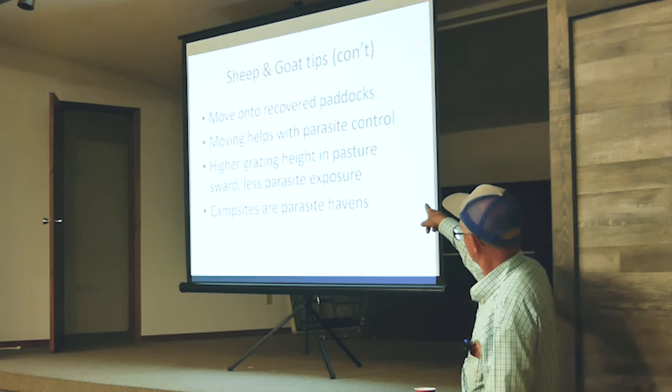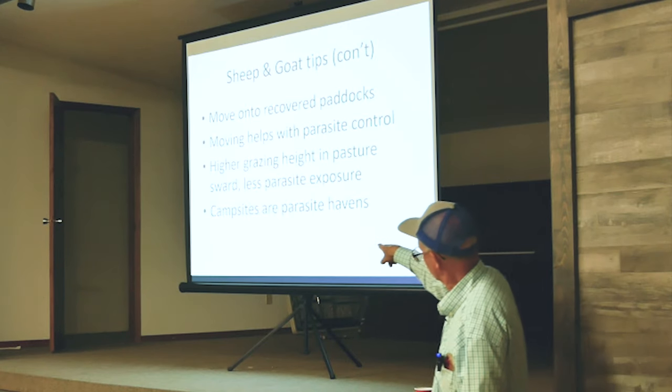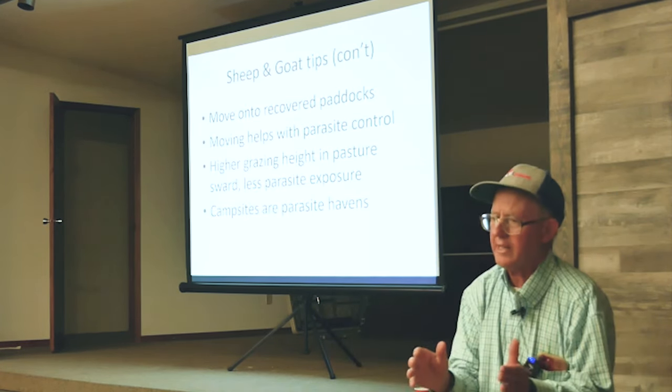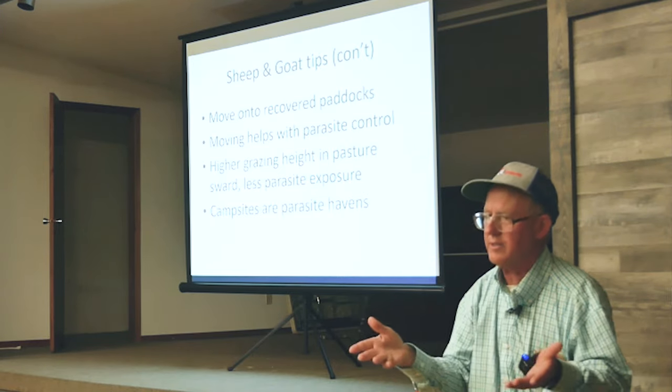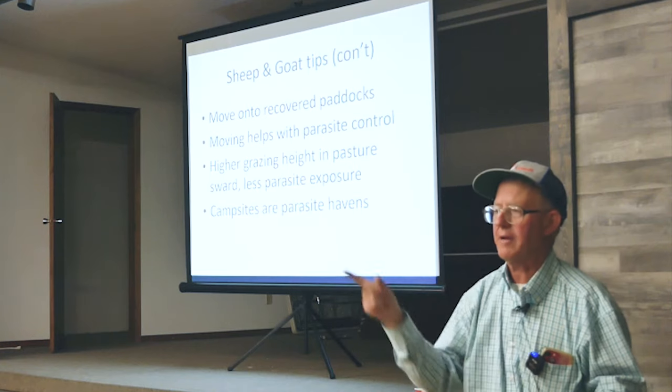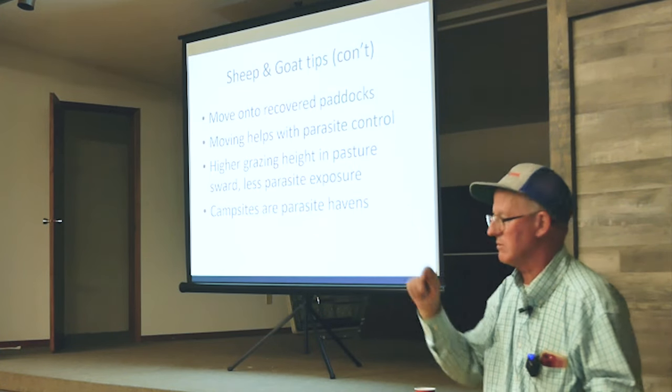Got to move them. The sheep will have pink campsites down here. They go to the same spot every night, and that's where they poop, and that's where they lay down. And guess what? If you do that constantly, they're going to ingest parasites. The parasites are going to crawl up on them. Now you've got worms. Keep them moving.